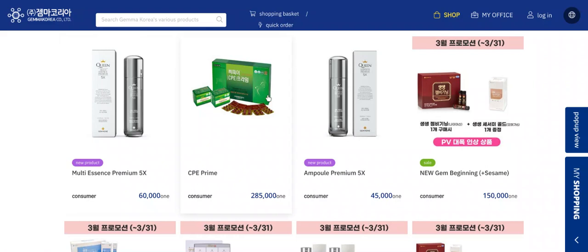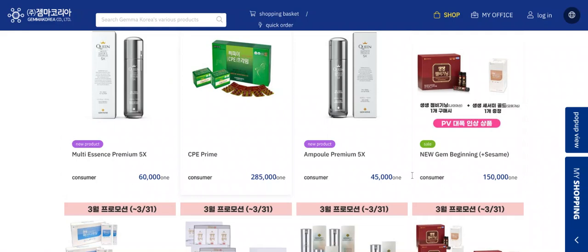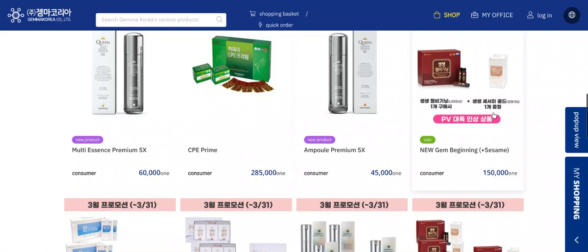This is an orange peel vitamin. It's called CPE. I don't know all the supplemental foods. Again, it's expensive, so I only get what I need. But if you want to learn more about the details, I can always get the information for you.